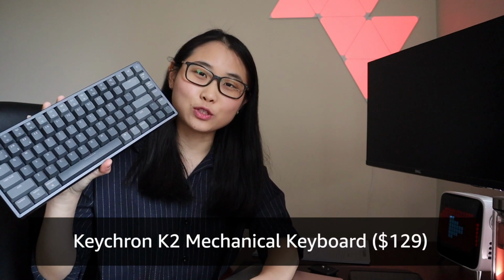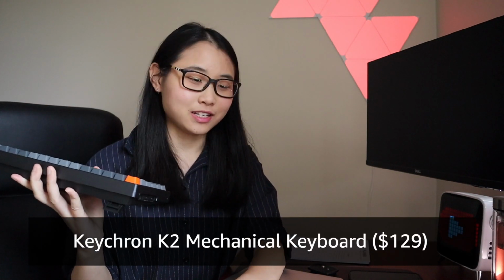Next, I have this keyboard and mouse. So the keyboard is the Keychron K2. At the start when I was using it, I was getting a lot of wrist pain and my hands were hurting because it's too high. So I wouldn't recommend this for people who just want to get this keyboard by itself. What I had to do was I had to buy this extra wrist rest, and I've been having no pain or any troubles with the keyboard ever since. It's pretty good because it has a nice sound to it.